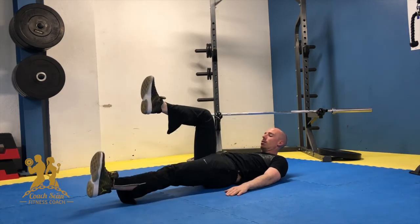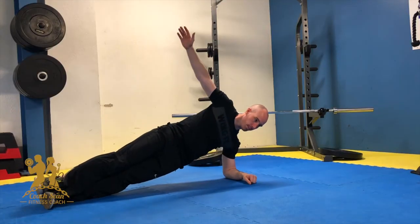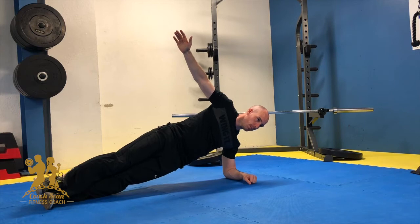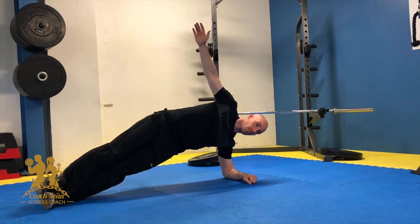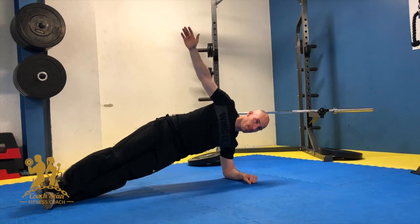Once you're able to do that, move on to our planks, especially our side plank. Our side plank is a great exercise here for working the core muscles, especially around the lower back. When we're doing this exercise though, make sure your hips are neither too high nor too low. There's a straight line from your head onto your heel.